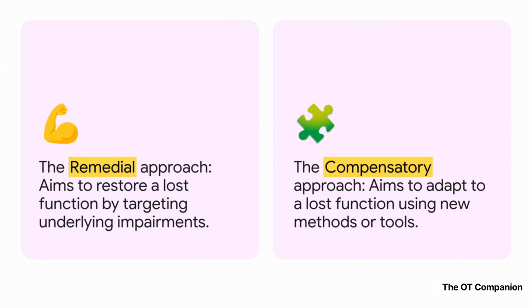And that choice, it really splits into two main paths. The first is the remedial approach. This is all about trying to fix the underlying problem, to restore that lost function. The other path is the compensatory approach. This one is about adapting to the change, finding new ways or new tools to get the task done.